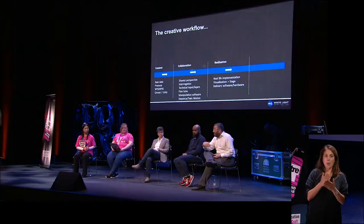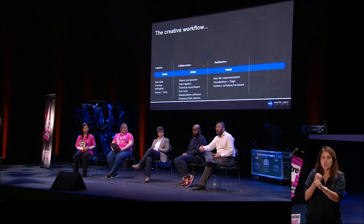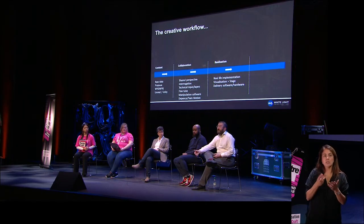Therefore, you have that opportunity to really reduce the amount of contact time it takes with the stage, as Emma mentioned earlier on, therefore allowing more productions to go on, reducing your costs in operating the venue, et cetera, et cetera.